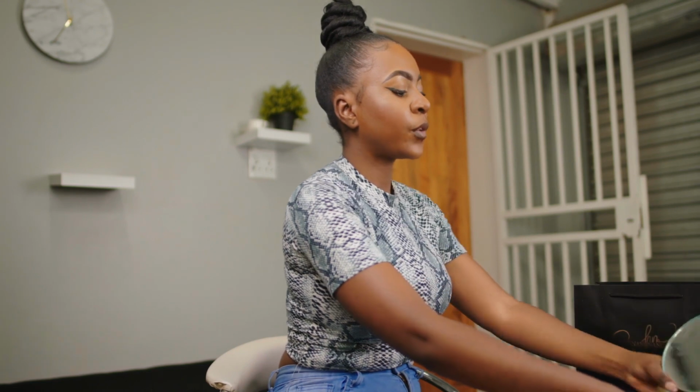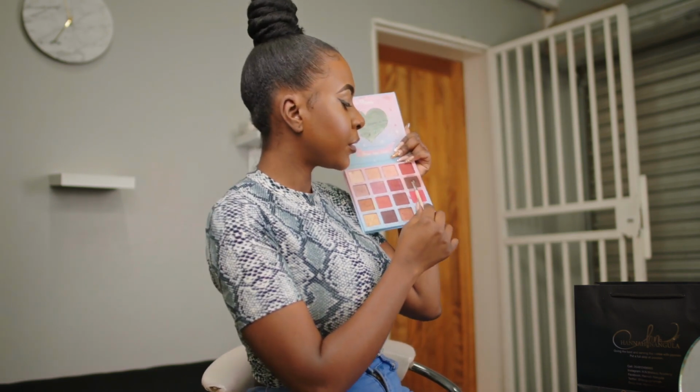So when I do line my lips, I just like to intensify it with a powder. I like it to be matte before it's moisturized. So I'm just gonna use this brown eyeshadow from the V Beauty's palette, and I'm just gonna mattify it a little bit, and also it helps to intensify the color.